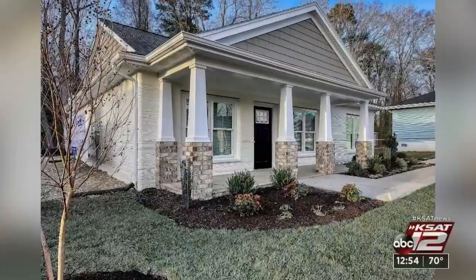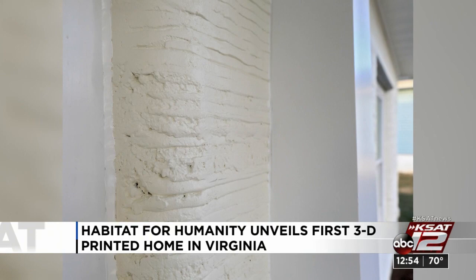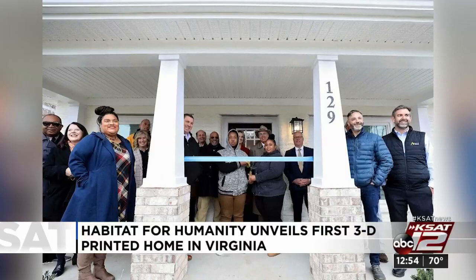You are looking at the first 3D home built for Habitat for Humanity, and it was built in, get this, just 12 hours. It has 3 bedrooms, 2 full baths. They say the house's concrete can withstand natural disasters. It can withstand tornadoes and even hurricanes.